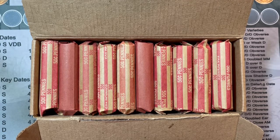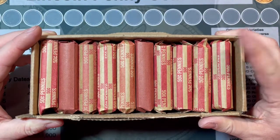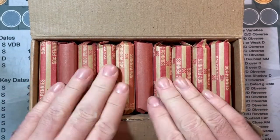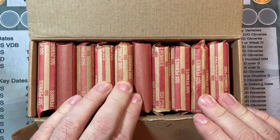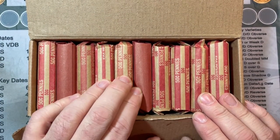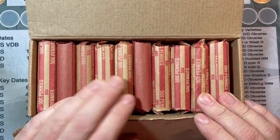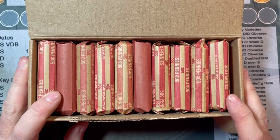Hello, everyone. Retro Robbie here with another penny box break, and I got customer wrap rolls again this time. So, what am I gonna do? You know, you gotta take what the bank gives you, and we gotta take it. There's nothing wrong with customer rolls. I always seem to find more error varieties in customer rolls than I do in bank rolls. So, I don't have a problem looking through these.